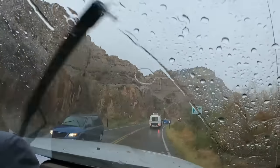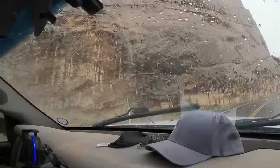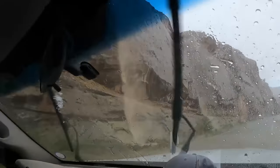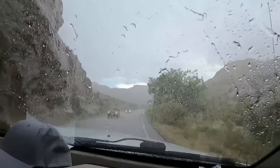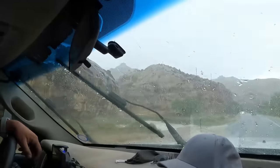Right there. Holy, right there. That just happened. It's flooding the road. This is not how you should do this, just so you know. Wow. That was a good one. The water's dumping right here. Dumping like crazy and flooding.